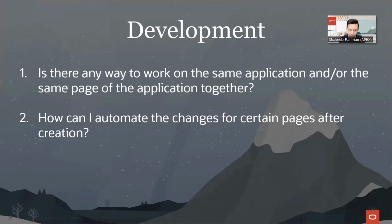In a future release of Apex, we hope to bring the ability to lock all sorts of components. You can lock individual shared components, for example, to really signal that you're working on them and that no one else can make those changes.